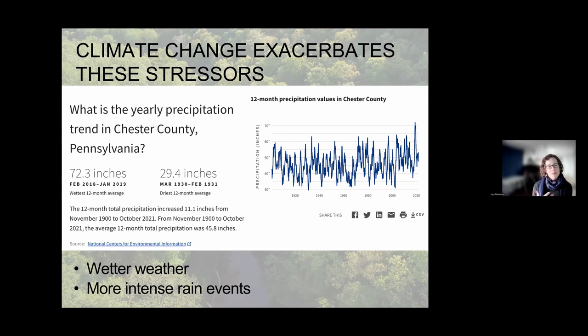And not just the increased precipitation, but they're more extreme. So following the rain events, we're getting these wind events, we're getting tornadoes now. And that's what's uprooting trees and causing so much property damage. So wetter weather, more intense rain events.